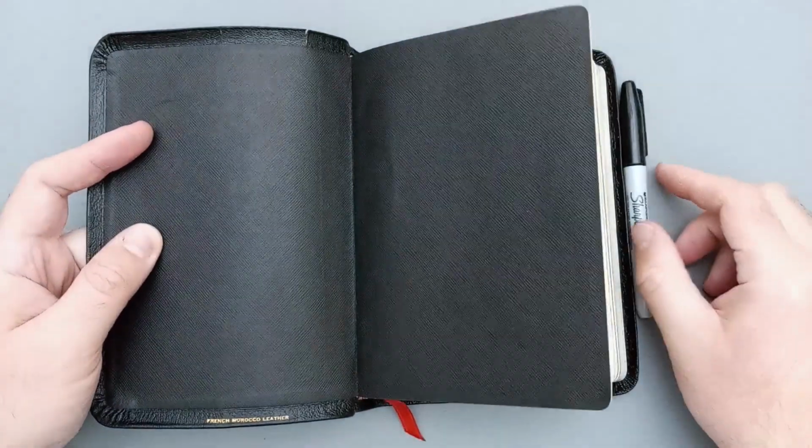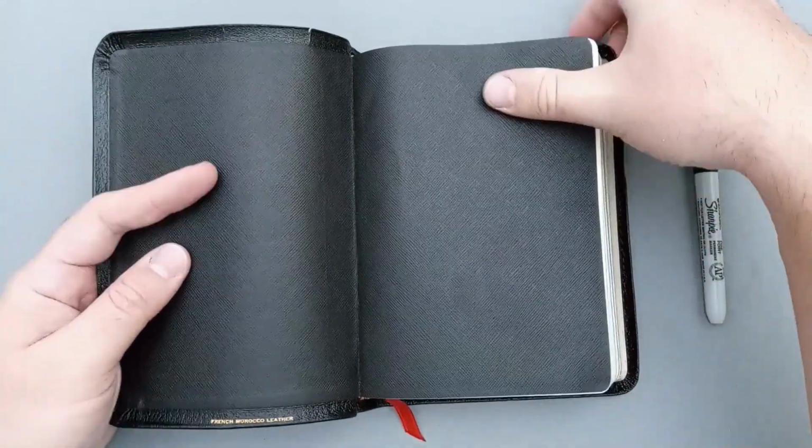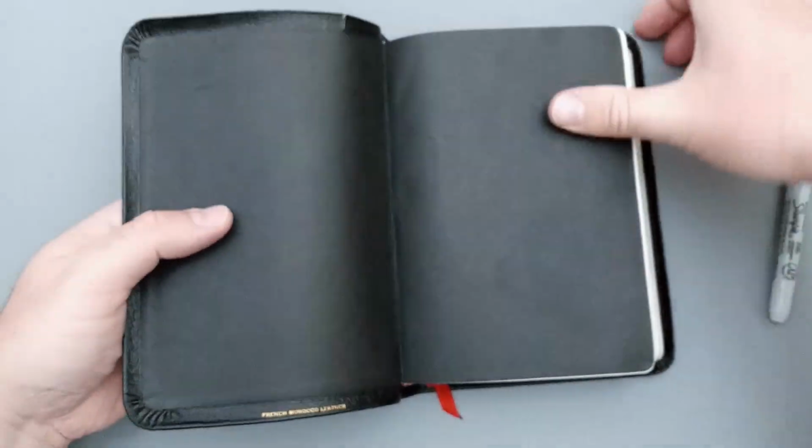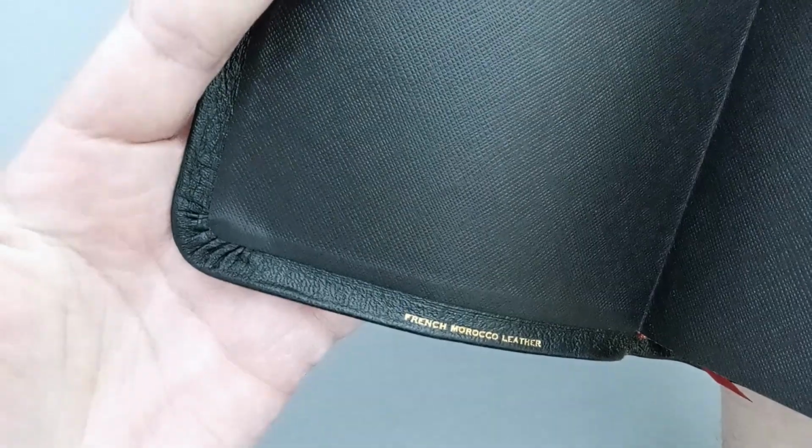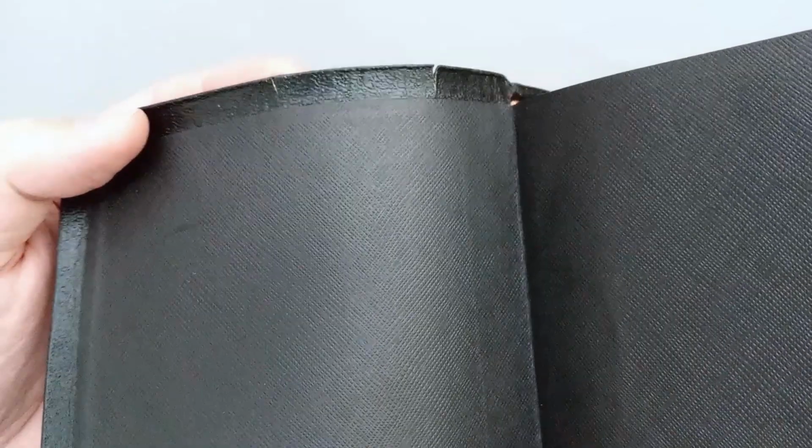On the inside, it is a black paper paste down, and like we've been seeing a lot recently, it's that Saffiano paper, so it's got the cross hatching going all over the place. We do have some nice corner work there. On the bottom, it is stamped again with French Morocco leather. On the back, some more nice corner work. You can see on the front there that it has split. I think it's split in a couple places. There's another small one there.